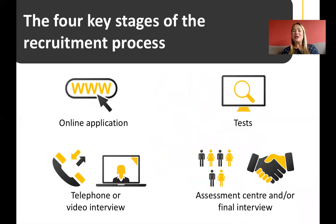So you've attracted your candidates to apply for your vacancy now, and you will then want to assess them to make sure that you hire the right person or people for the roles that you have available. Now, this here is what I would describe as being the ideal model that you would follow in terms of recruiting and assessing potential candidates.